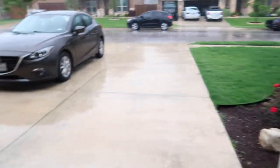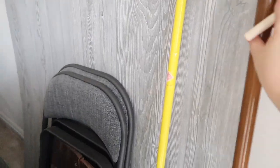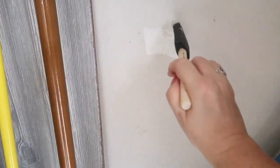As you can see, we get this done in no time at all, and it really does make a big difference to the space.